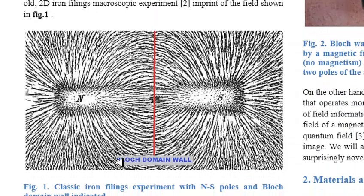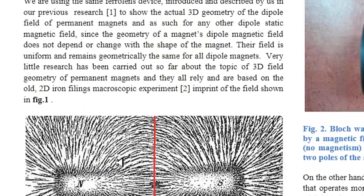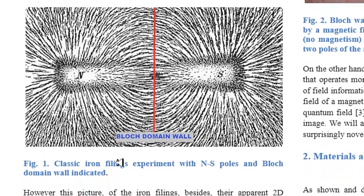Okay, so basically what Emmanouil is saying here is that in 200 years, we have been relying on 2D iron filings experiments for our understanding of magnetic fields. Now here's the thing: the reason that iron filings are always presented like this in the literature is because this paper that he printed this picture on is 2D, okay?